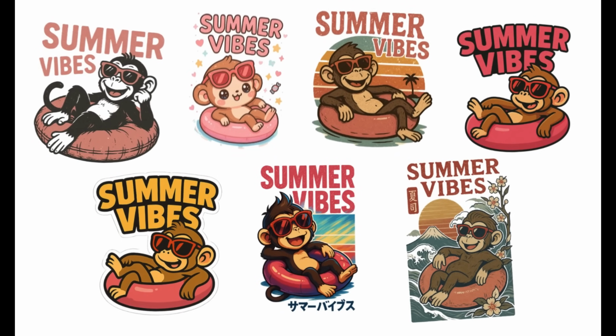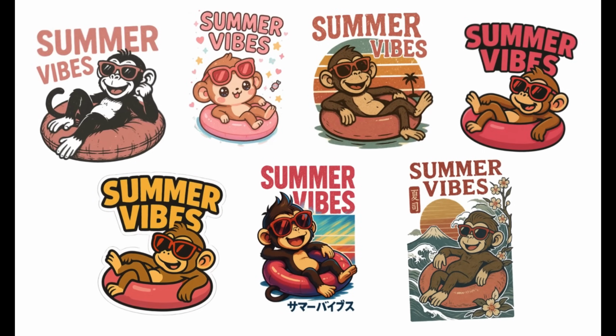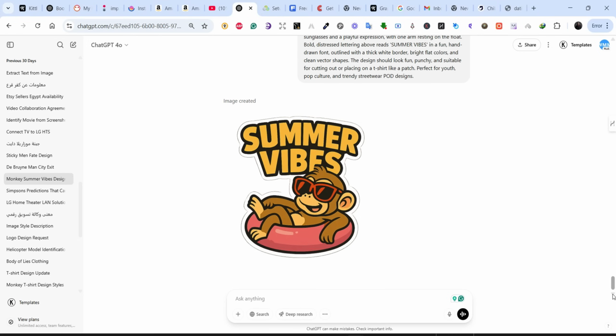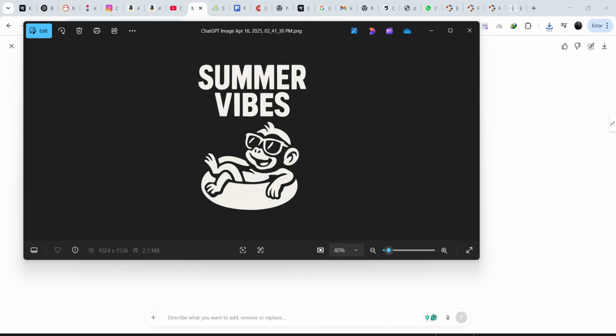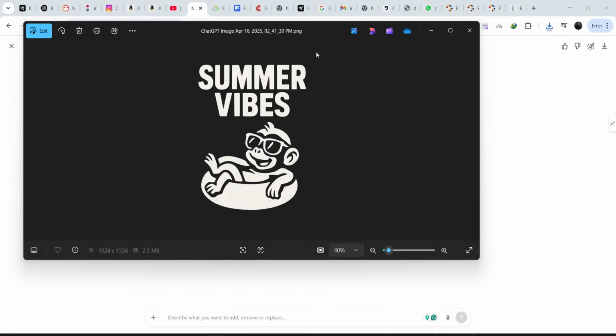And there you have it, 7 powerful GPT-4o design styles that are proven to perform on print-on-demand platforms. Also, you still need to use other design tools and software to filter, vectorize, and refine these AI-generated designs and clean any faults and fix any problems that are created by these AI platforms.